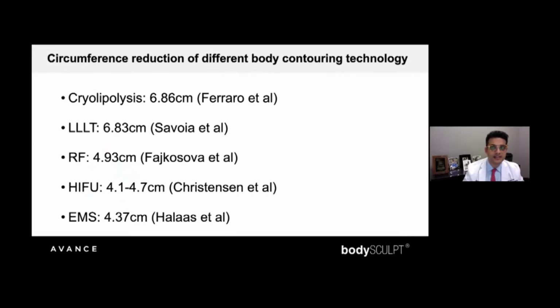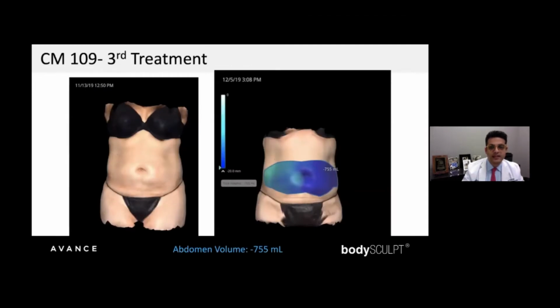So this is a demonstration of different studies not done by us that talk about circumferential reduction of different devices. And you can get fat reduction. Here you can see EMS on the bottom. EMS produces some fat reduction, about 4.3 centimeters on average. And then radiofrequency also produces fat reduction, as well as skin tightening. So together, we get a synergistic effect. When we were doing the studies for Evolve, I'm happy to send some of the preliminary data, and actually I'm even happy to send the studies pre-publication.